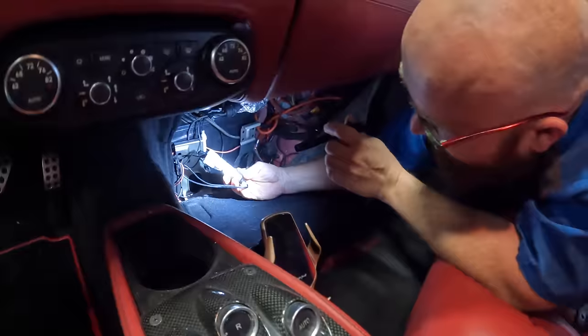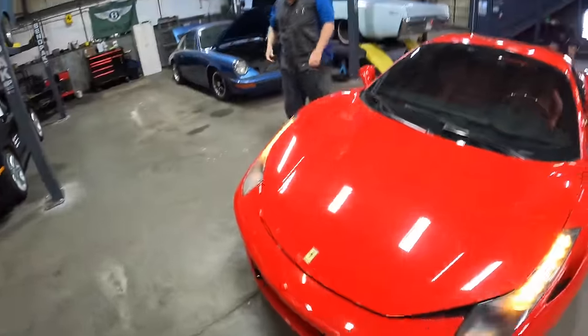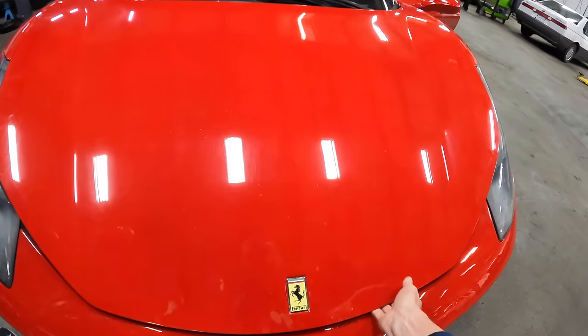Yeah, I don't know. Let me show you one other thing that's kind of interesting here. So a little money was saved on the battery, and also a little money was saved here.